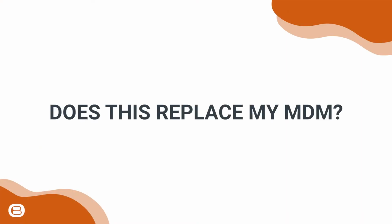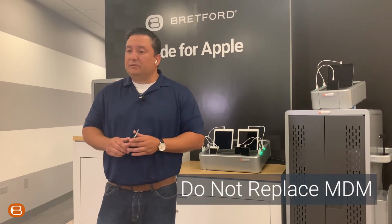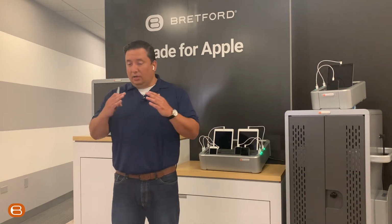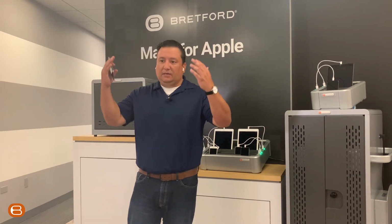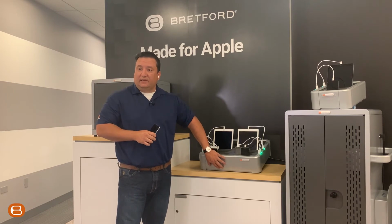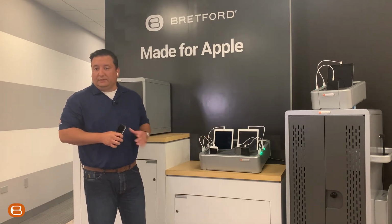Does this replace my MDM? We are not designed in any way to replace any MDMs that you may already have in place. If anything, we are designed to work in conjunction with it. The MDMs will bring the data or the updates and everything else from the cloud. Everything will go into the Mac Mini, again, that resides inside of the Smart Hub. And then by means of the cables, that information will get pushed to the individual devices.